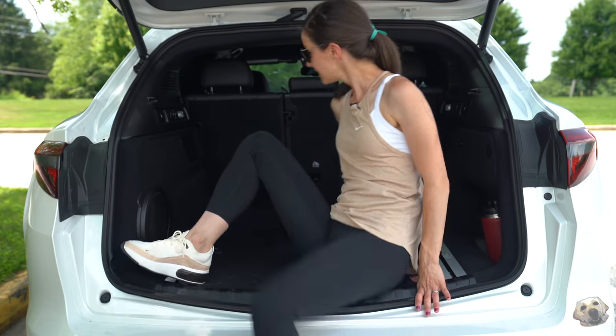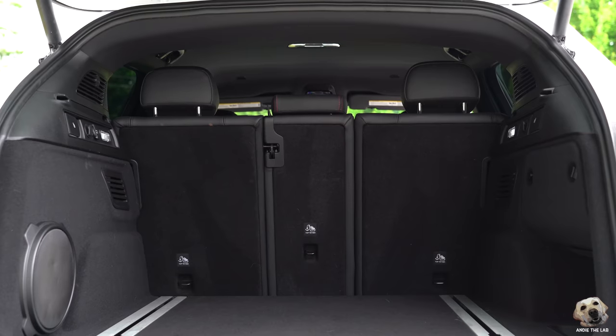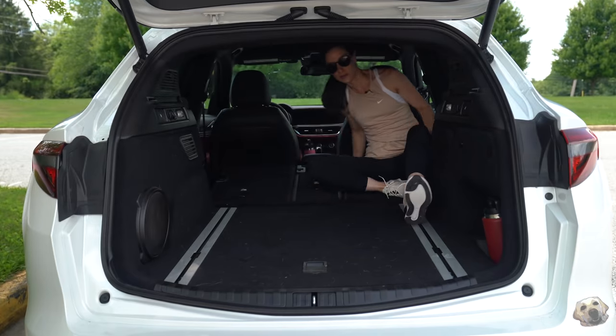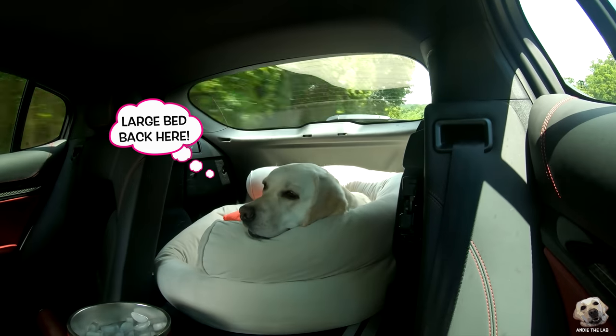Hoppity plop from the rear. Now they don't go fully flat, but they are way flatter than other vehicles in this segment. Tons of extra space. You can roll around, play in here, whatever you want to do. So much more room for Andy. And look how comfy she looks.